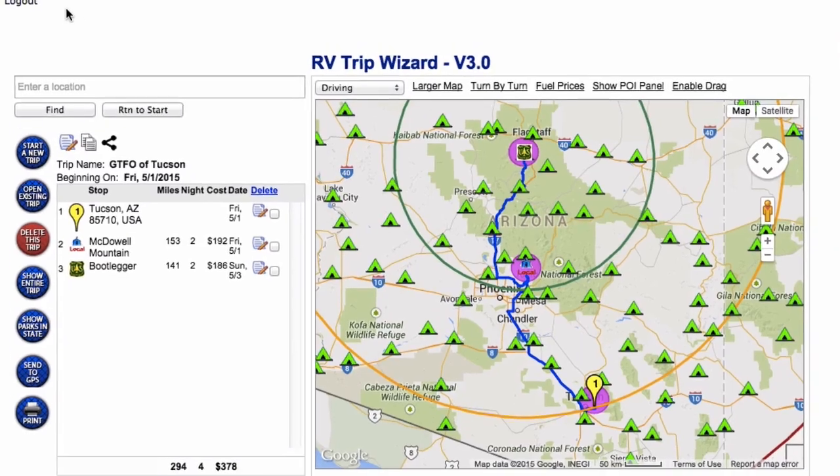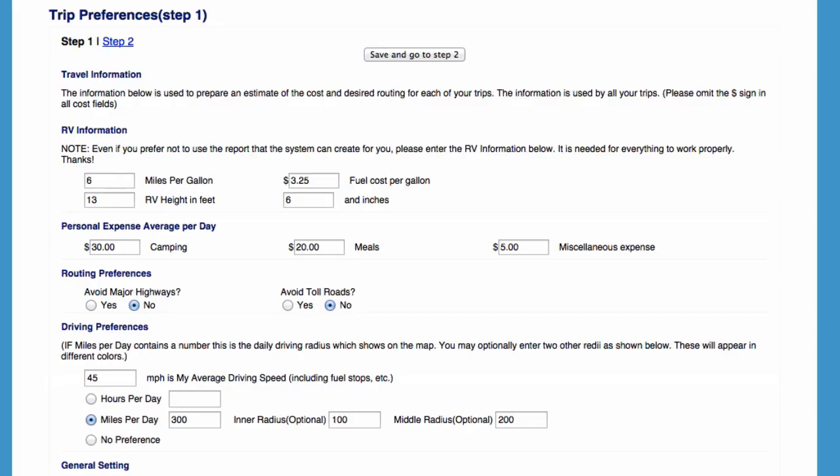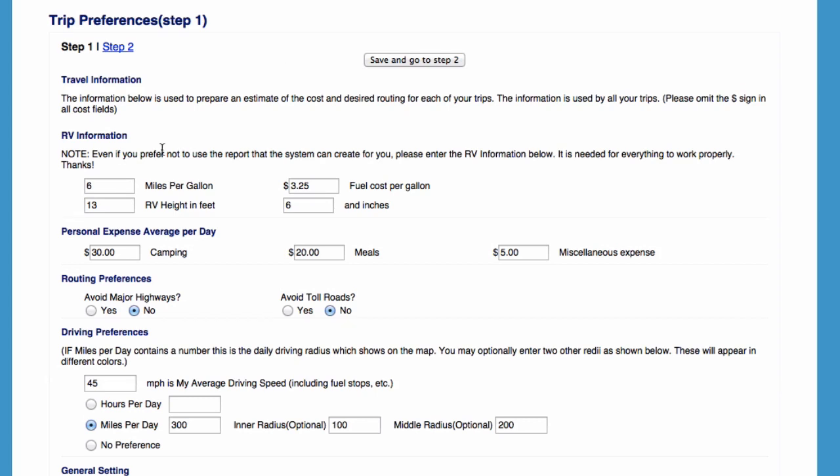So if you look up here at the top left-hand side of the interface, when we click on Trip Preferences, this first step is where we can specify some of the default values that help us calculate the cost of our journey and also the distance we're willing to travel in any given day. You can see I've specified my fuel economy at 6 miles per gallon. It's not too awesome, but we are driving a 34-foot motorhome and pulling a Honda CR-V.